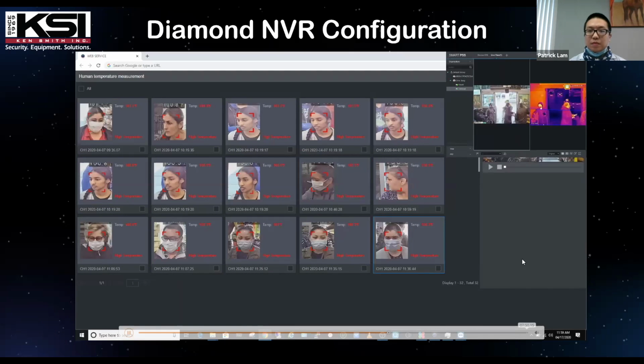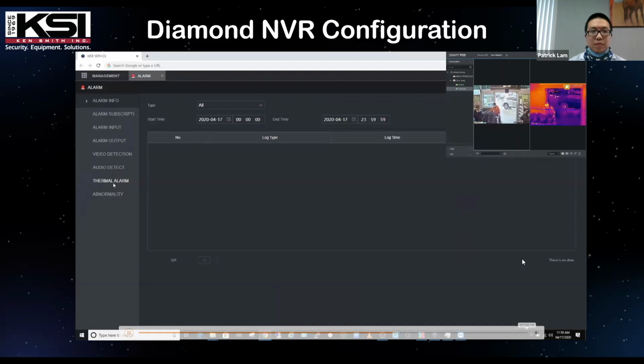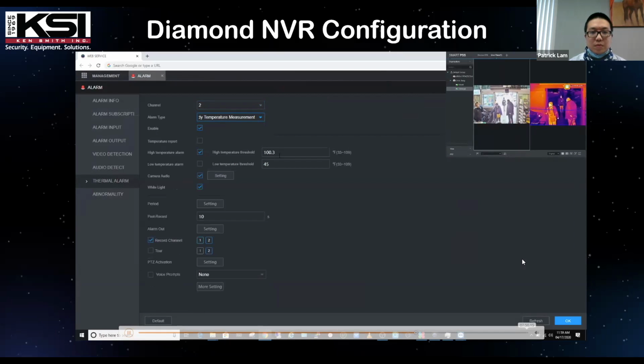Yes, that is correct. To get these types of data, where you would want to go is head back over to the main menu, and you would be going over to Alarm. In Alarm is where you see the section on the left-hand side, Thermal Alarm. This is where you can get types of notifications on the second channel, because that's where the alarm is coming from. Not the first channel, which is the visual. There's no thermal effect on it. You have to go to the second channel. You can get temperature alerts, you can get the elevated temperature alerts, you can have it emailed, you can have it record, and in this case, this particular camera has audio and also has a white light.